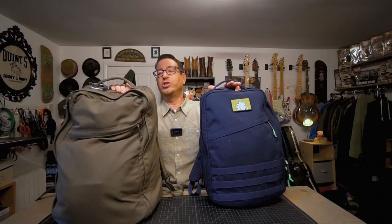And once again, maybe go with the black, but I am personally very partial to olive drab, which is why I went with the green. So the 26 liter or 21 liter Slick GR1 from the Huckberry GORUCK collab, this is a great bag.